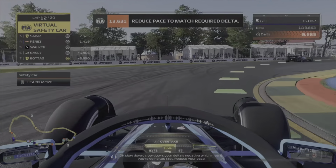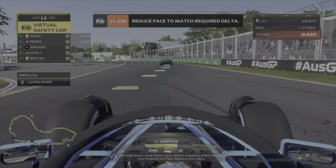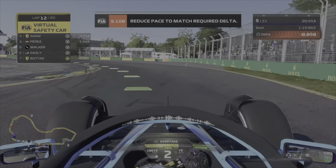Okay, slow down, slow down. Your delta's negative, which means you're going too fast. Reduce your pace.